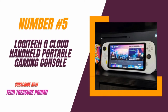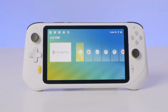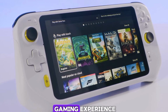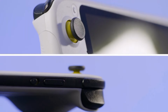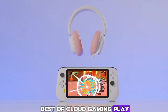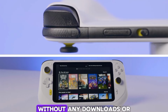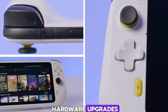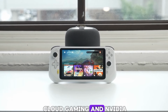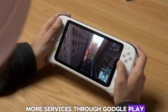Number 5. The Logitech G Cloud Handheld Portable Gaming Console. This device promises to revolutionize your gaming experience. The console offers the best of cloud gaming. Play hundreds of AAA titles at 1080p 60 frames per second without any downloads or hardware upgrades. It integrates with Xbox Cloud Gaming and NVIDIA GeForce Now, and even more services through Google Play.